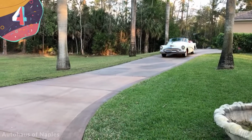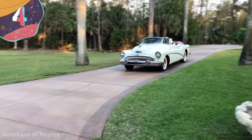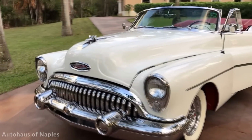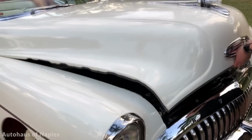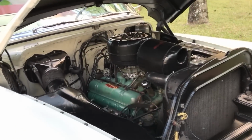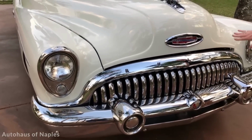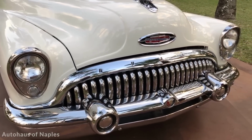Number 4. 1953 Buick Skylark. 1950s America certainly has a nostalgic feel to it. The youth culture was changing, poodle skirts were in, rock and roll was brand new and blaring at the sock hop, and a decent steak only cost a nickel. And don't forget about those cars.